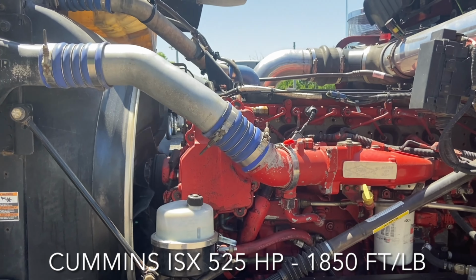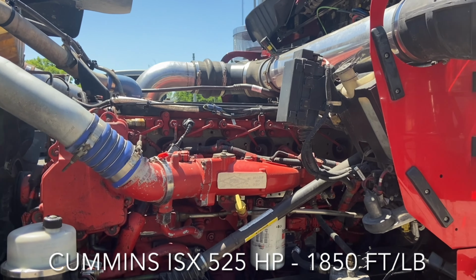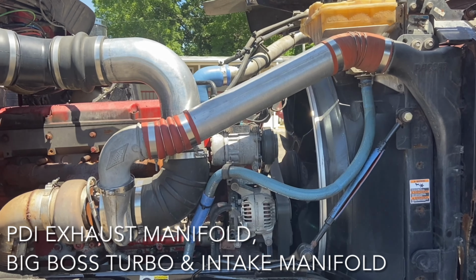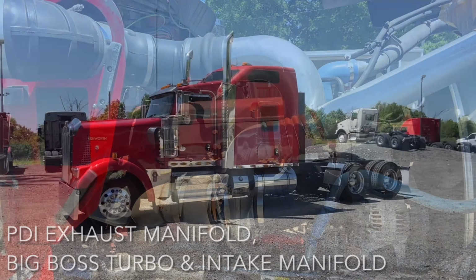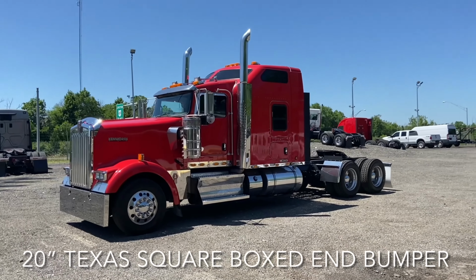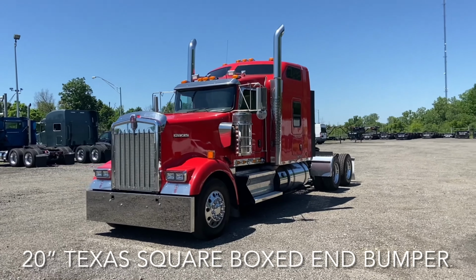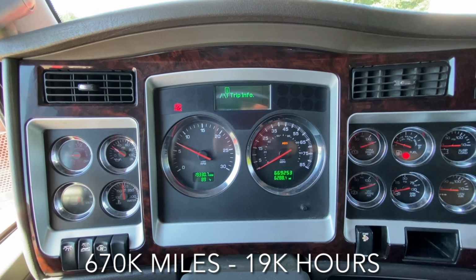Cummins ISX 525 horsepower, 1850 foot-pounds torque. PDI exhaust manifold, Big Boss turbo, and intake manifold. 20-inch Texas square boxed-in bumper. 670,000 miles, 19,000 hours.